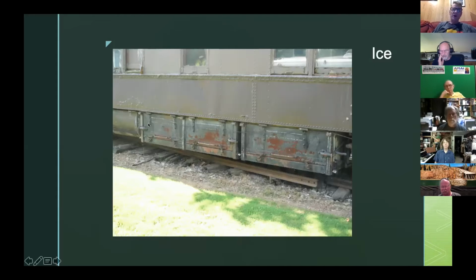You can see there are two small ones and one big one. Depending on the car, they could have had a variety of sizes, but the ice boxes are generally easy to spot. They've got very large, sturdy latching systems on them. They tend to be hinged up, and they've got handles to open them. But that big door latch right there is a common feature on the Pullman ice chest.